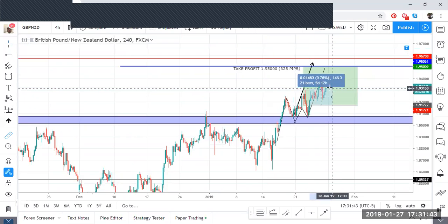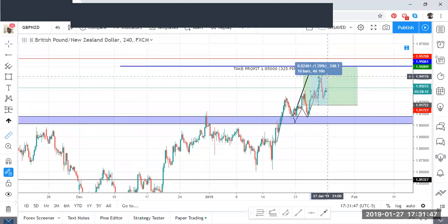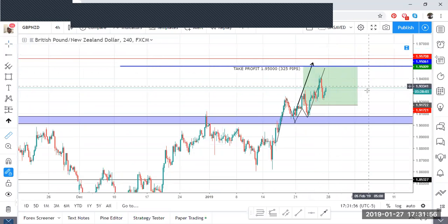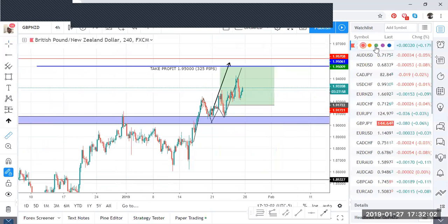Right now, we're 145 pips in profit. Price had moved to 250 pips in profit. We're still waiting on this to get up to 325 pips. So I'm still expecting this to continue rising this week. And that is GN. I still have that running.